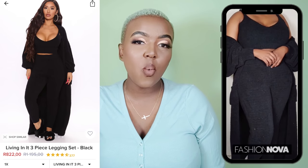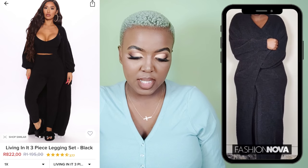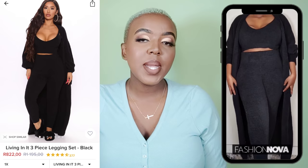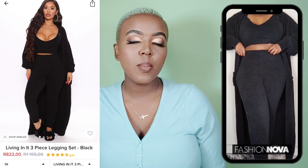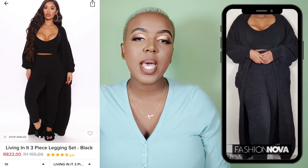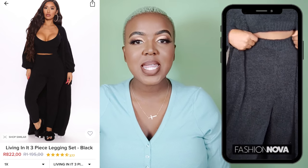Unfortunately, I got this in a 1X, and that's because on the Fashion Nova website, this set is constantly sold out. So when I saw the 1X, I decided, let me just take it. But it is a size too big for me. I am an extra large. The 1X is just a little bit too big. So I'm going to keep the top, I'm going to keep the cardigan, and then I actually have these black pants coming in from Pretty Little Thing, so then I'll be able to wear the set that way.